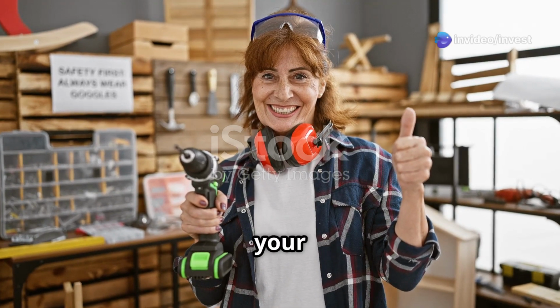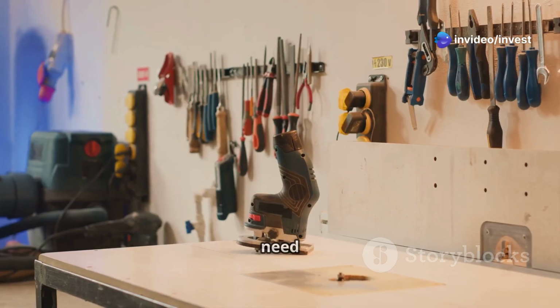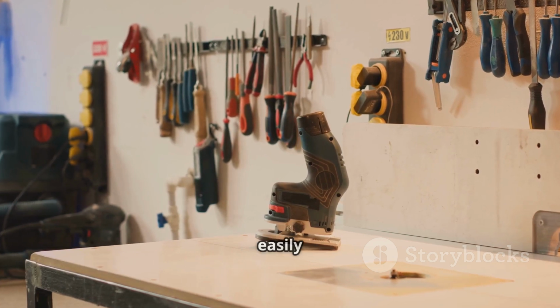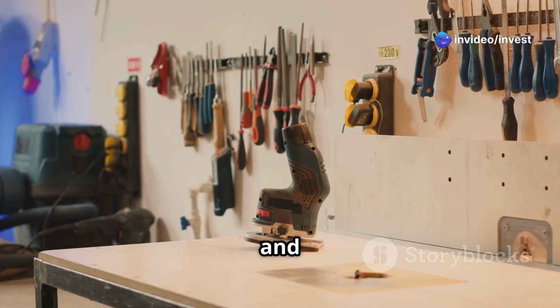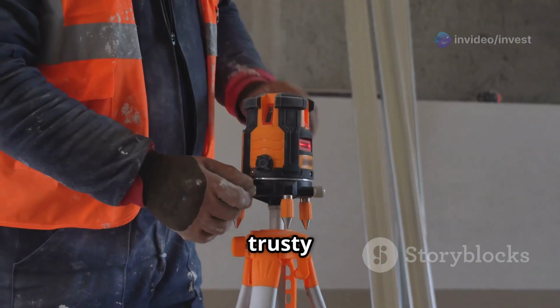Plus, gathering your tools beforehand can be a fun and satisfying part of the process. We just need a few basic tools. These are items you might already have around the house, or they can be easily found at your local hardware store. Basic tools are the foundation of any good DIY project, and having them ready will set you up for success. First, grab your trusty laser level.